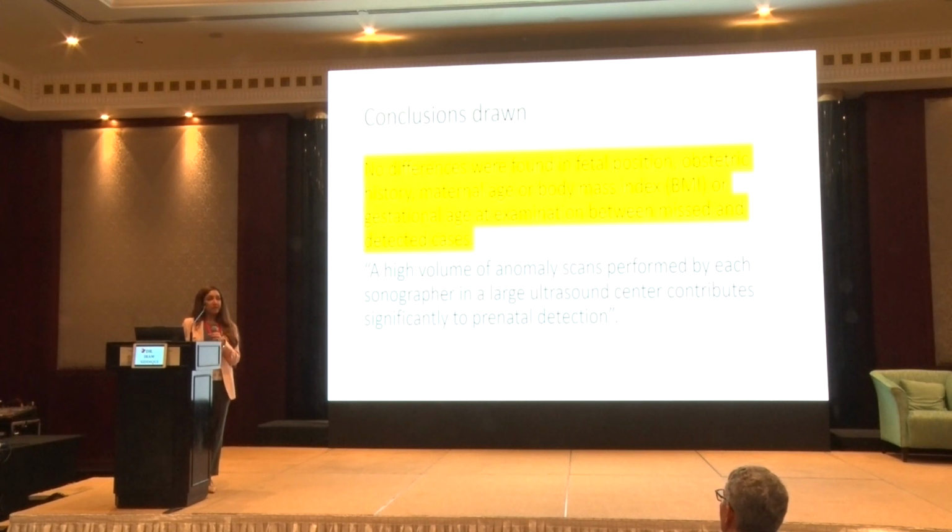And if they were scanning in a very high-volume center where they were scanning loads of patients every day, their detection was much better. So we know that practice makes perfect, and that probably is proven by this study.